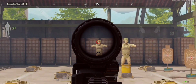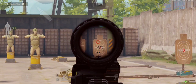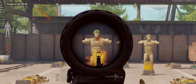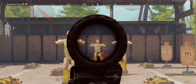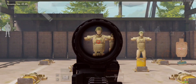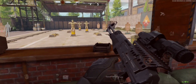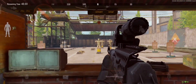This gun's velocity is 900, which is close to the HK 416. And basic hip fire in this gun is 73.